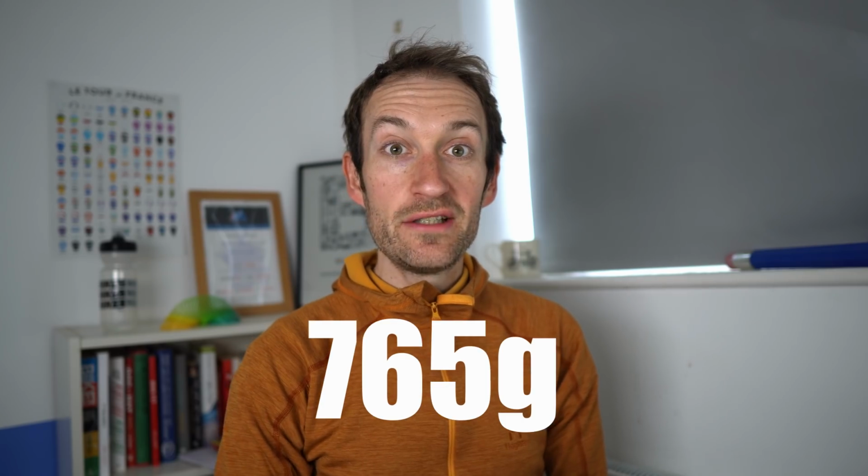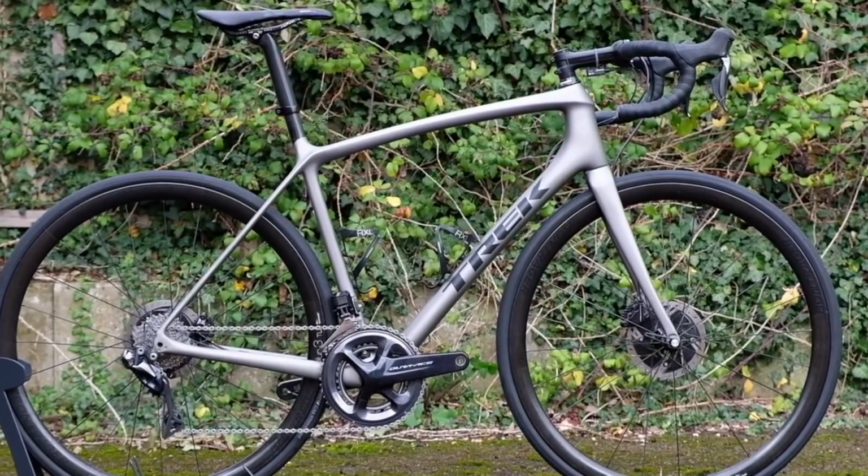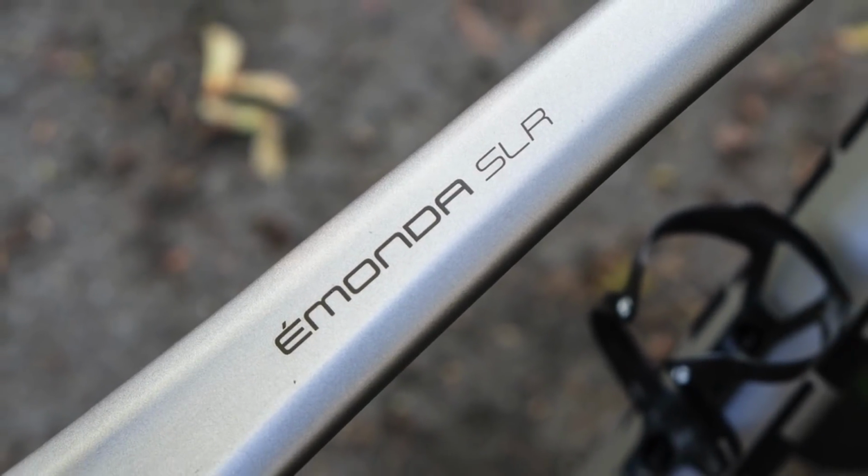The new frame weight is a claimed 765 grams for a size medium, which puts it in the same ballpark as one of the lightest production bikes you can buy, the Trek Madone, which I tested a few years ago in a video linked above to that review, which you can go check out if you want as well.